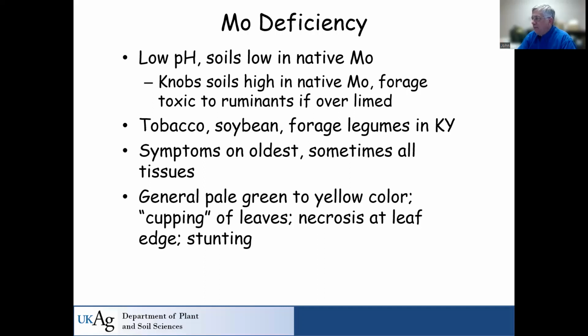You have high molybdenum in things like legumes. So you have to be careful with these kinds of soils not to overlime them, keep them no higher than about 6 to 6.2. Deficiency has been observed in tobacco, soybean, and forage legumes.